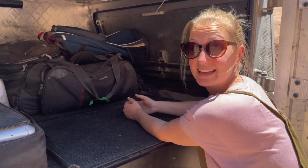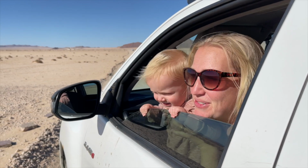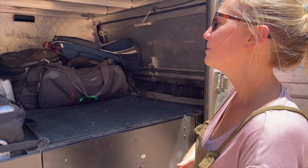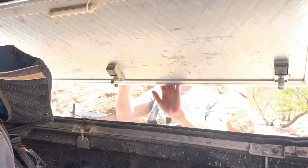And finally, in this section, in the back here, is so much space for all of our luggage, which we of course had a fair bit of because we're traveling with a baby. In there is all of our bags. We do keep them zipped up because it gets mega dusty in the back here, but there's so much room. And John will take you through the kit we need should we run into any trouble on the road.